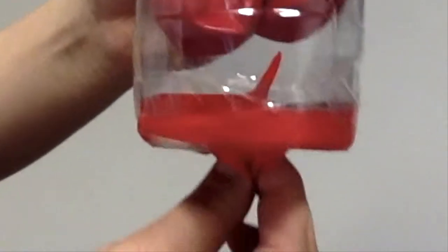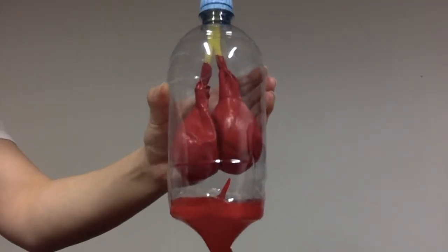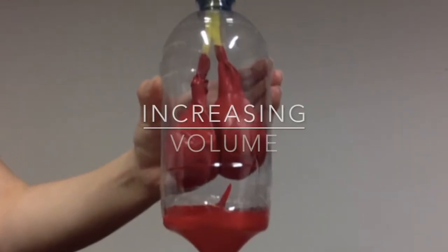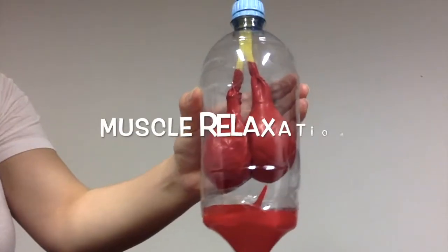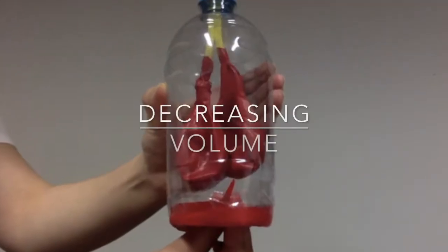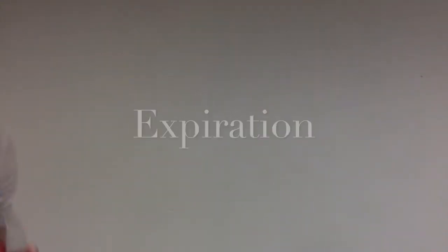The diaphragm is inferior to the pleura. It is made up of muscle and tendon tissue. When the muscle contracts, it shortens, causing the tendon to flatten and increasing the volume of the lungs. When the muscle relaxes, the diaphragm bends, decreasing the volume of the lungs and forcing air out, resulting in expiration.